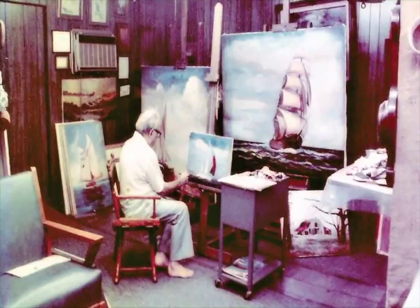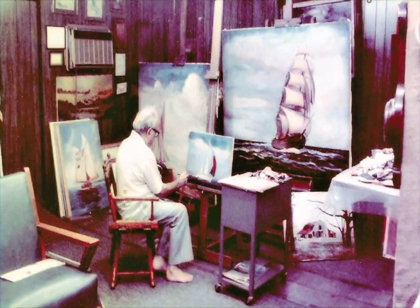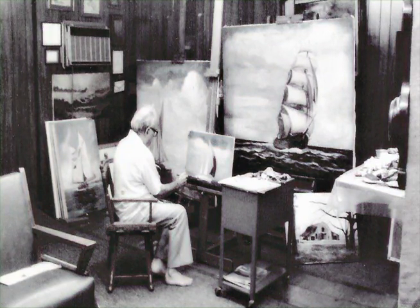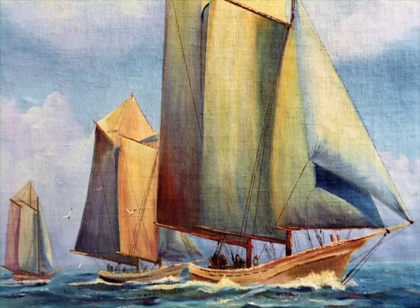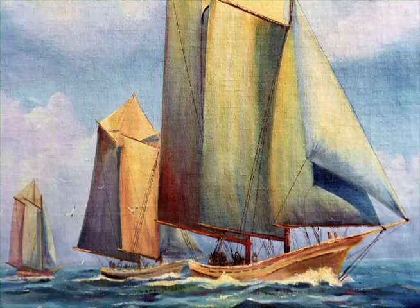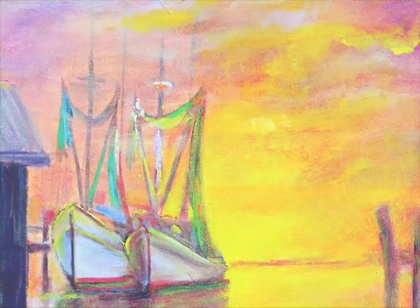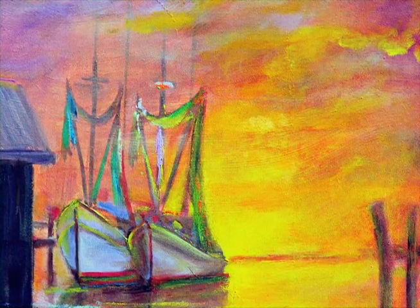Despite being diagnosed with Parkinson's disease in 1980, Joe continued to paint until he could no longer hold a brush. That was in 1993. He died in 1999. Joe's final paintings, as always, were of the boats, with this his final sunset. Even toward the end, Joe believed that his work was far from finished.